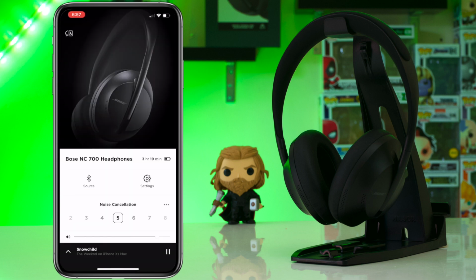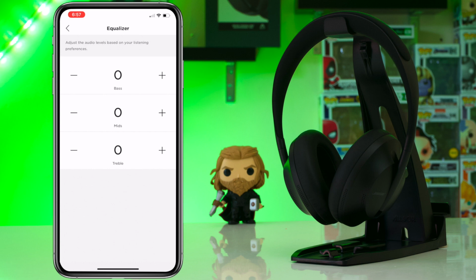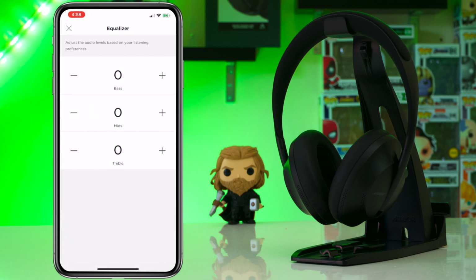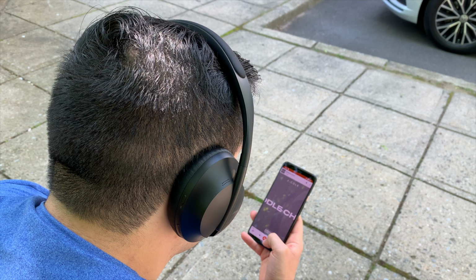Because before, if you wanted to adjust the EQ on these headphones, you would have to go looking for them in their settings menu. But now, they're just one tap away. Now, even though you can now raise the bass on these headphones, I still maintain that these headphones are better suited for people who like a neutral or vocals-focused EQ, because no matter how much you raise the bass on these headphones, they aren't going to physically rattle your head like Sony's headphones do.